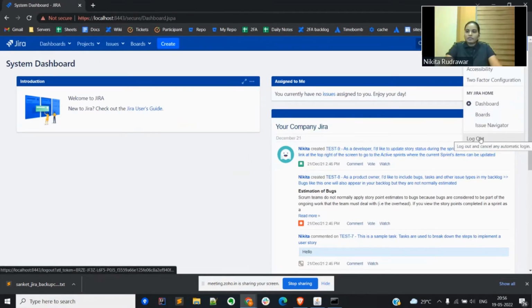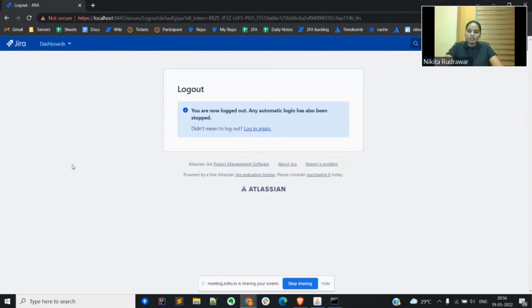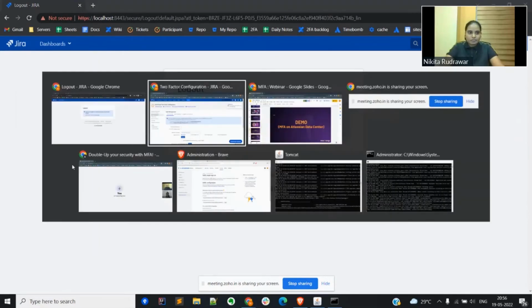to the Jira. So this will be the end user behavior for all the upcoming logins. They have to configure the 2FA just once, and on all further logins, they'll just have to enter the OTP.